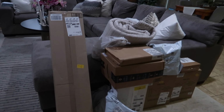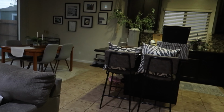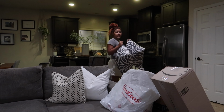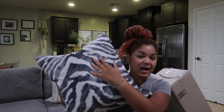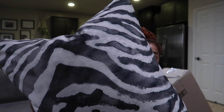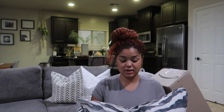So, as you can see, we got all of these boxes. Most of the stuff's from Amazon, and then the Home Goods stuff. I'm just gonna sit right back down where I was at. We can start with these throw pillows. I found these at Home Goods. I got two of them. They're like zebra. I just think they were cool. They're a bluey, gray, greeny, brown taupe type of color. It's very weird and it changes, but I thought these were really cute, and I think I'm gonna put them on my bed because I did get some new bedding and new pillows. So these are super cute from Home Goods.